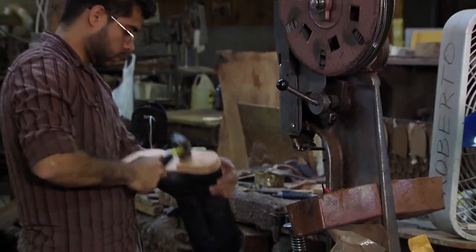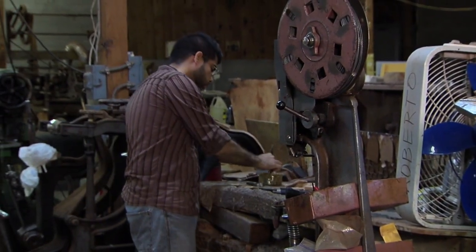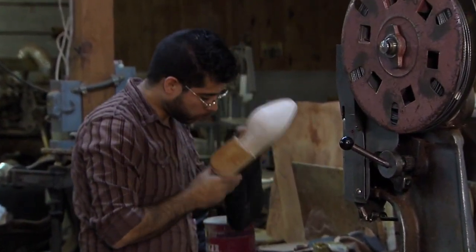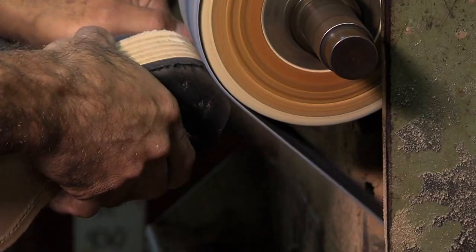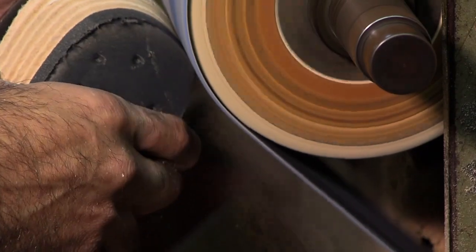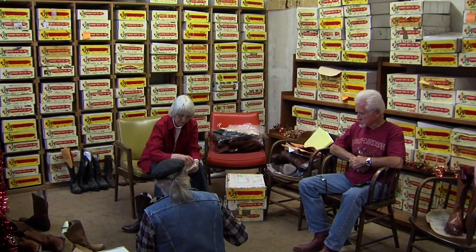Even the heels of the boots are handmade, built up with layers of leather, each piece glued in place, then nailed by this second generation bootmaker. Finally, the heels and soles are sanded down and another pair of boots handed over to a happy customer. About 30, 35 years ago, I got my first pair, and just recently I had them refooted, and I probably have 7 to 10 pairs of Stewart boots.